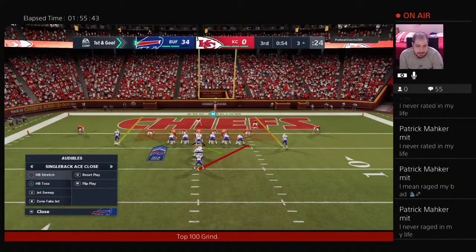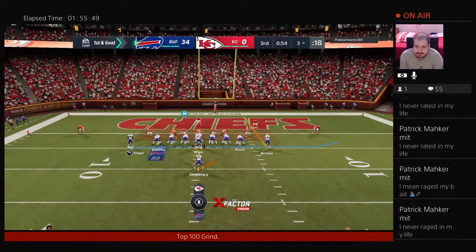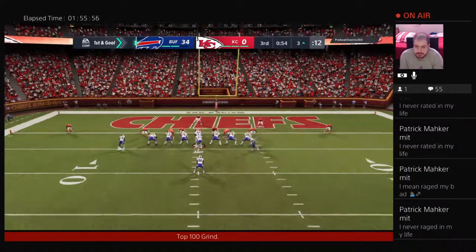Switch. Switch. Alert. 56 is the mic. Here it comes. Here it comes. Mike 56. Mike 56. Let's make these babies proud.